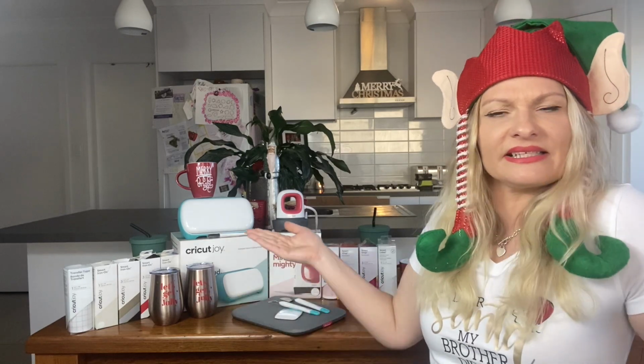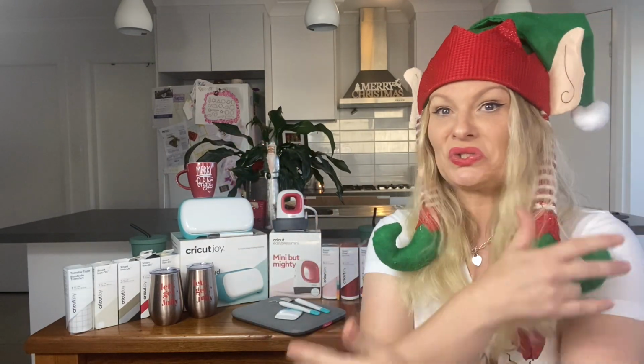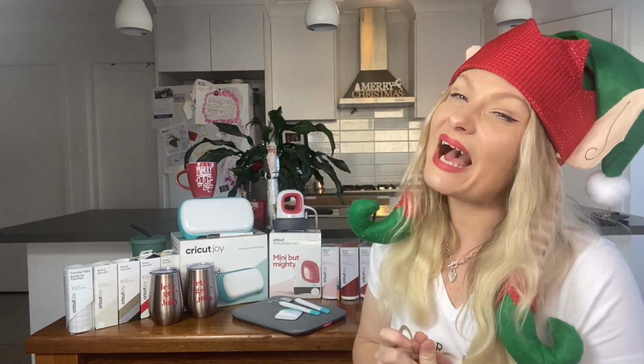I mean, seriously, size does not matter on this occasion. As long as it's smaller and compact, then I will use it. I have no more room in my house to store stuff, so this is absolutely perfect for my lifestyle, as messy as it is.